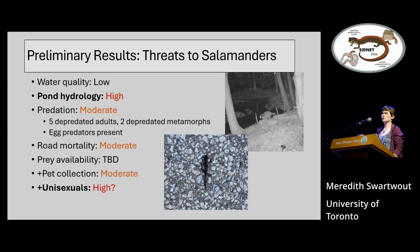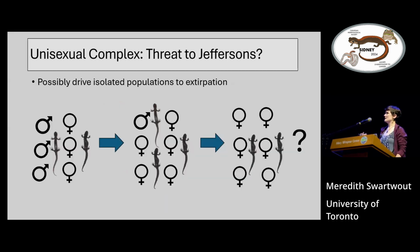We found 2 additional threats that we didn't anticipate. One was pet collection, whether intentional or unintentional. And the other was overpopulation by unisexuals. So we had that highly biased sex ratio. There is an idea that over time, very isolated populations of the host species for unisexuals could become driven to extirpation by these all-female unisexuals.